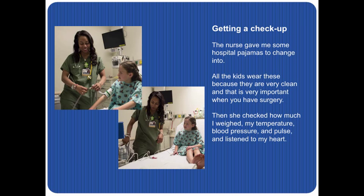The nurse gave me some hospital pajamas to change into. All the kids wear these because they are very clean, and that's very important when you have surgery. Then she checked on how much I weighed, my temperature, blood pressure, and pulse, and listened to my heart.